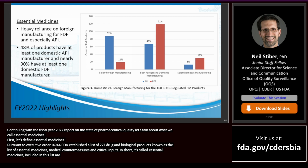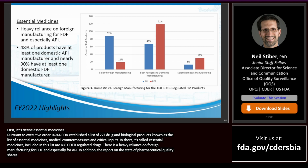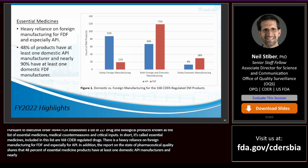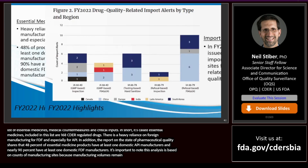This chart shows that there is a heavy reliance on foreign manufacturing for FDF and especially for API. In addition, the report on the state of pharmaceutical quality shares that 48% of essential medicine products have at least one domestic API manufacturer, and nearly 90% of essential medicine products have at least one domestic FDF manufacturer. It is important to note that this analysis is based on counts of manufacturing sites because manufacturing volumes remain uncertain.